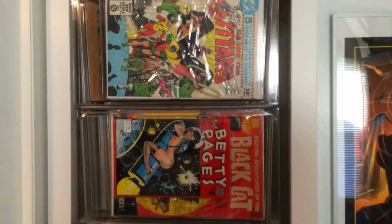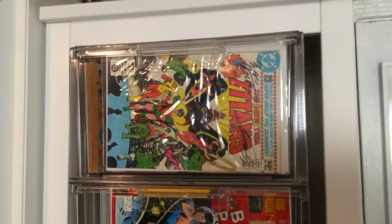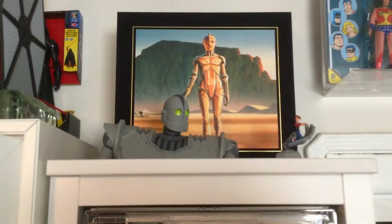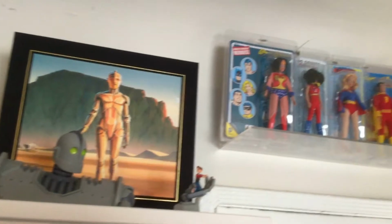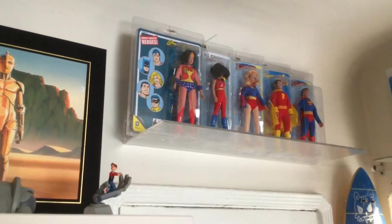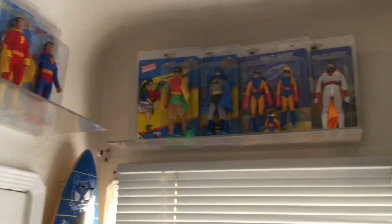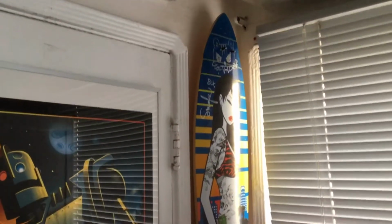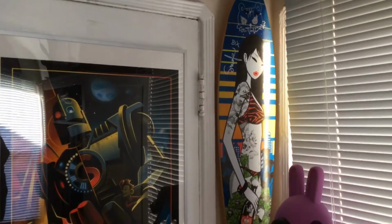And coming up here is a New Teen Titans #1, which was by George Perez and Marv Wolfman. And then an Iron Giant piece with the Ralph McQuarrie art book, concept Star Wars art behind that. And Mego reproductions up top with, obviously they hadn't done Space Ghost back in the day, but you can get Space Ghost now. So then here I have another Simone Legno skate deck. It's a cruiser signed by him, and he did a little sketch on the top.